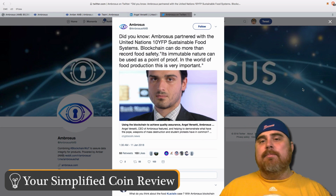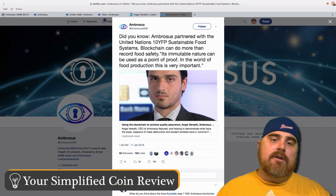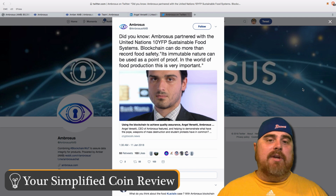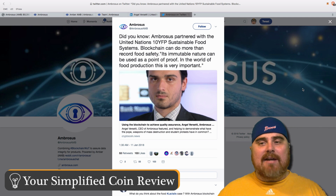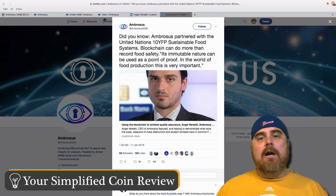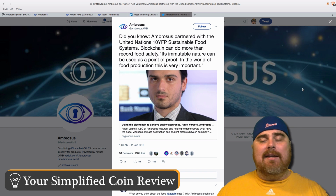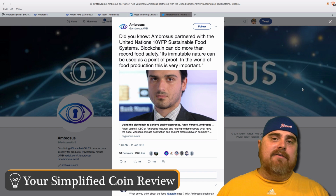Did you know Ambrosus partnered with the United Nations 10-year framework on Sustainable Food Systems? Blockchain can do more than record food safety. Its immutable nature can be used as a point of proof in the world of food production. This is very important. So Ambrosus actually has a partnership with the United Nations. They also recently got into the Swiss Food Research group that does research obviously into food and food tracking and food supply. And Ambrosus really seems to have its hand in a lot of different things.